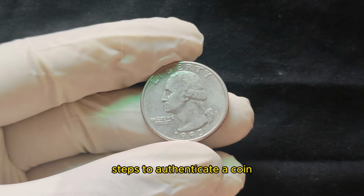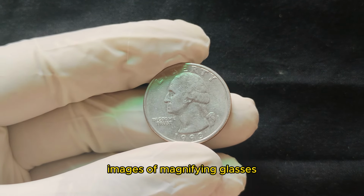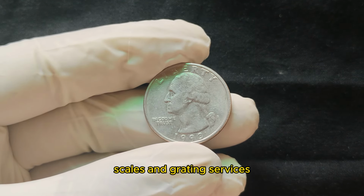Steps to authenticate a coin. Images of magnifying glasses, scales, and grading services.